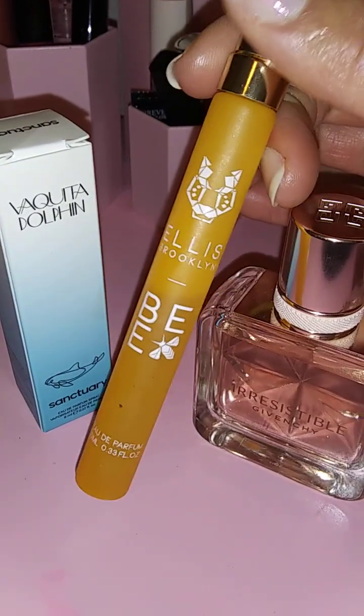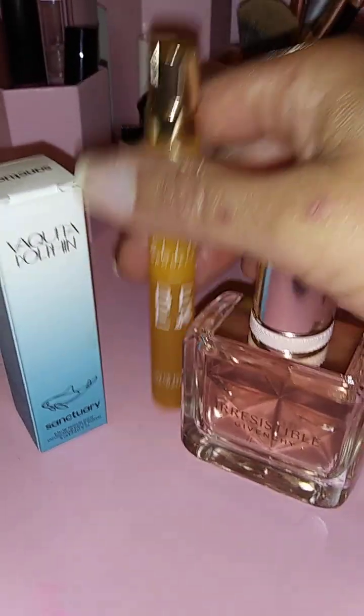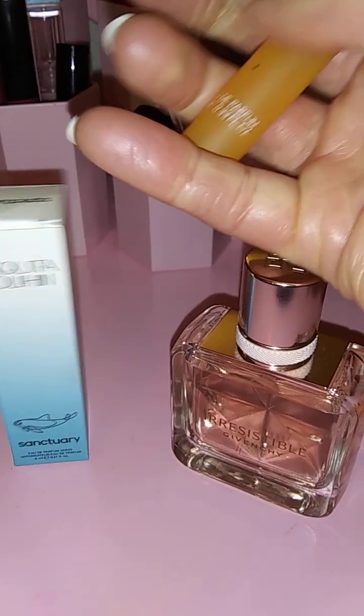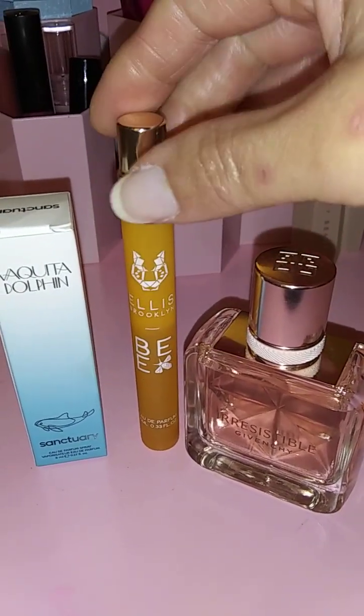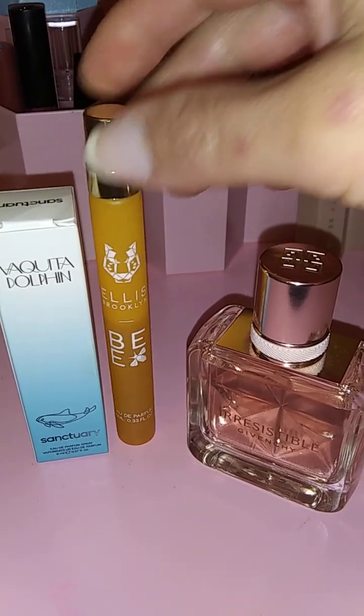But I do not like the way it smells on my skin at all. I will never spray this on me again. But this is one of my favorite brands, and I have quite a few perfumes from them.